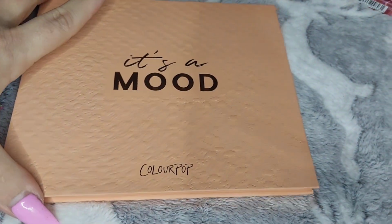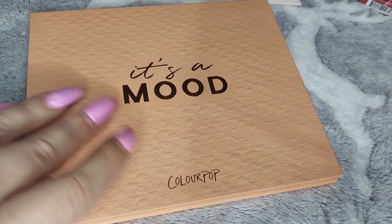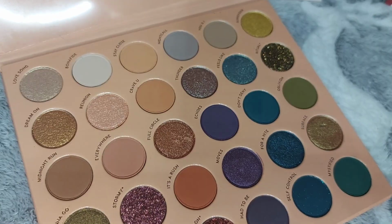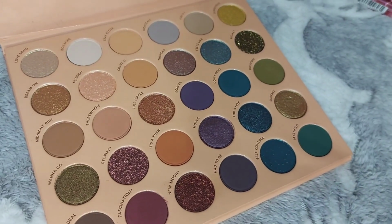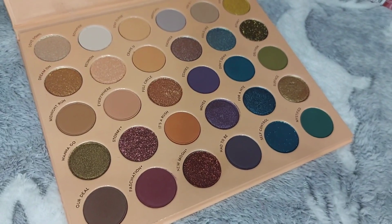It's a Mood, which does have such cool packaging. It's like riveted. If I can open it. This one is the reason why I bought the collection. I did buy all 4 at once.